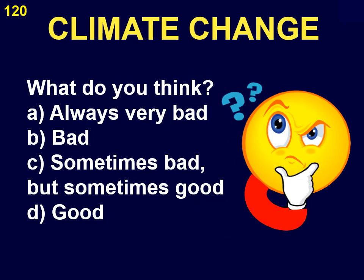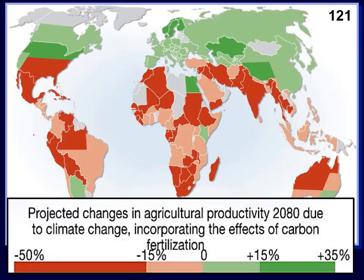What do you think? A. Always very bad. B. Bad. C. Sometimes bad, but sometimes good. Or D. Good. This shows the projected changes in agricultural productivity due to climate change.